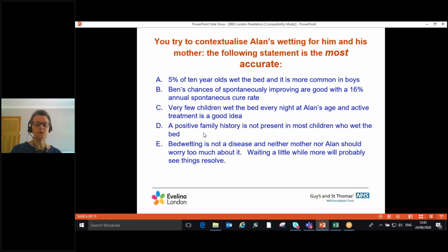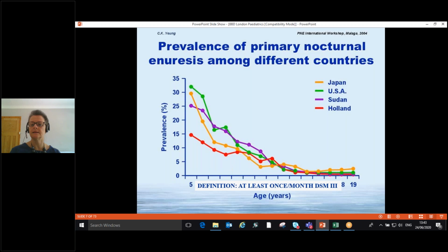And E, this was the multinational European study, the commonest retort from GPs. Bedwetting's not a disease, shouldn't worry about it too much, and waiting a little bit longer will see things resolve. I'm not going to give you which is the best answer, because hopefully these slides are going to tell you.